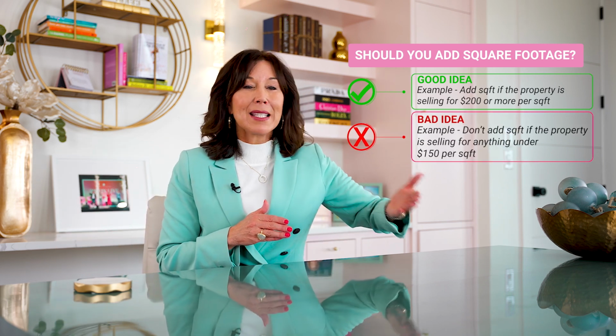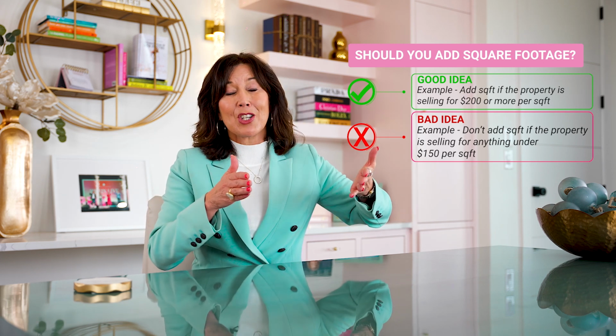If it's only selling at maybe 125, 150 a square foot, you're going to actually spend as much money adding that square footage and you will not make any money at the end. Otherwise, it's always a great idea to add square feet.